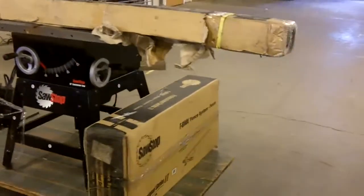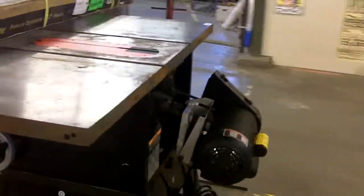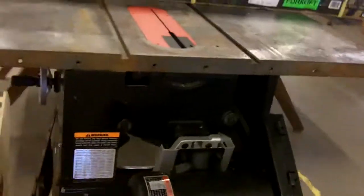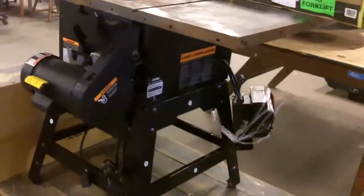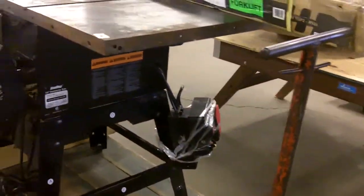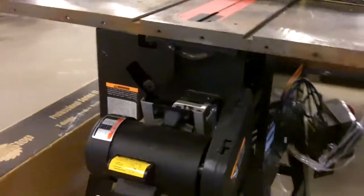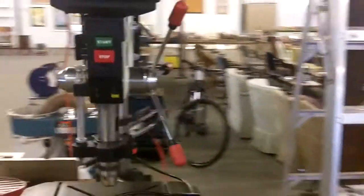Really great tools this time. I want to flip around, show you this saw. Look at that baby. Now that's a saw. Table saw, I guess. Really, really nice. And it's got the fence system, all this stuff in the box still. Very good stuff.